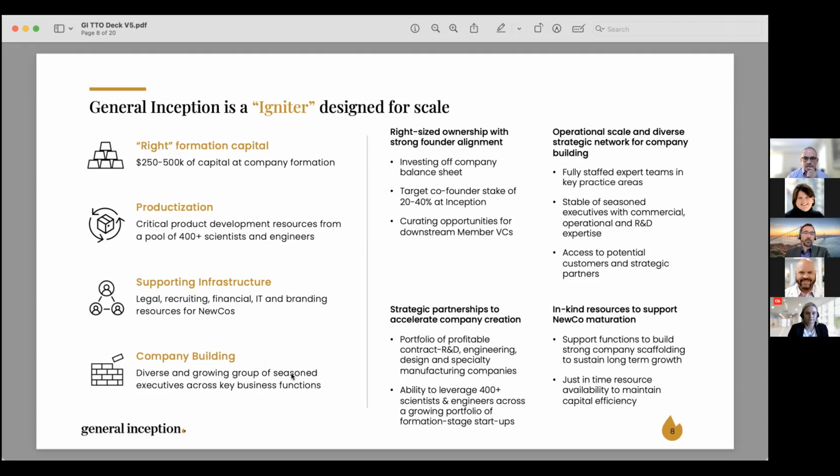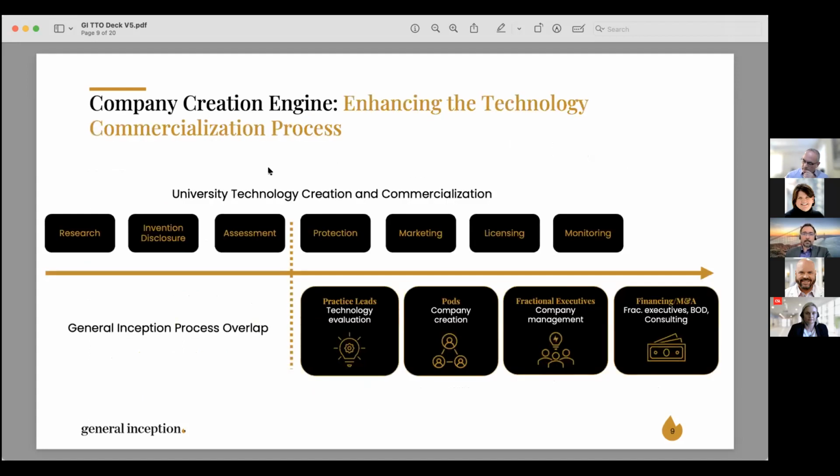So over the last 2 years since we were created, we've been able to start 25 companies with academic centers across the US and Europe. I should add, we're also based in Europe, not just in the US. So I'll be sharing more details in this slide later, but this is where I come in the process of new company creation. My role is to generate more deal flow for General Inception.